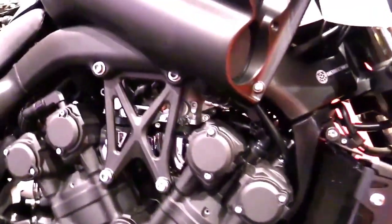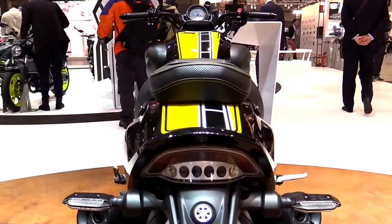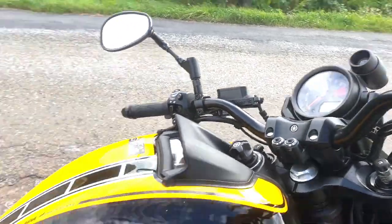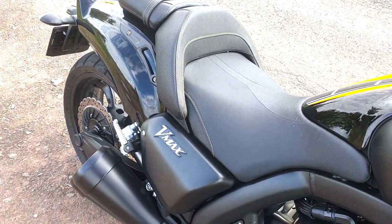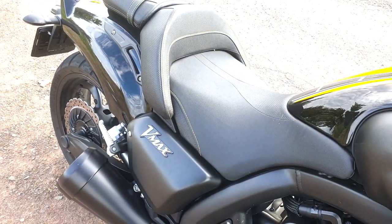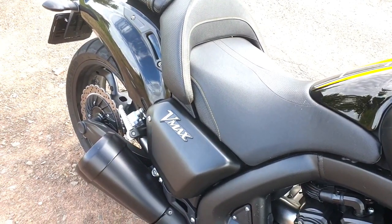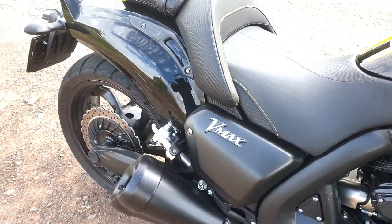The Yamaha VMAX is a powerful and stylish motorcycle that is sure to turn heads while cruising the streets. With a light and strong aluminum frame, this VMAX is designed for speed and agility. With years of engineering and design expertise, the new Yamaha has created an impressive motorcycle.